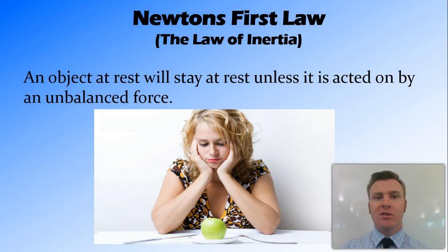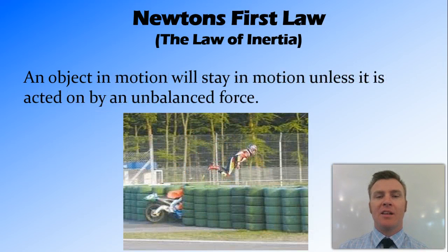Okay, Newton's first law, also called the law of inertia, is in two parts. The first part is an object at rest will stay at rest unless it's acted on by an unbalanced force, which makes sense. If something's sitting there, it's going to stay sitting there unless something happens to it. The second half is that an object in motion will stay in motion unless acted on by an unbalanced force. So this means that if something's moving, it's going to continue moving unless something stops it from moving, which again makes sense.